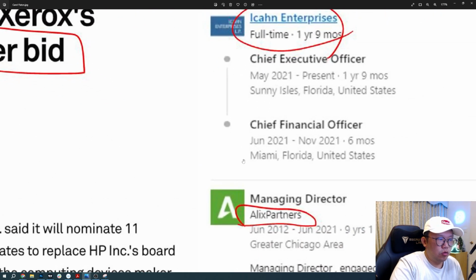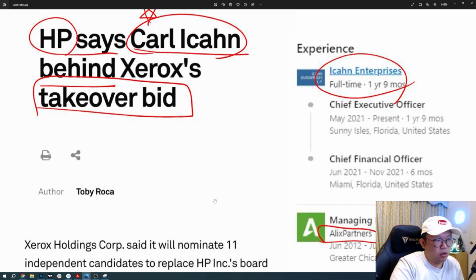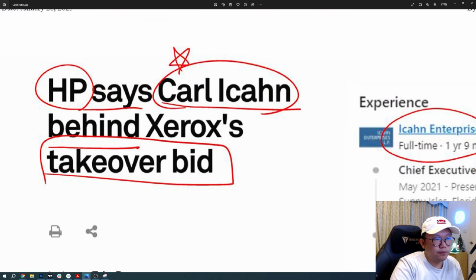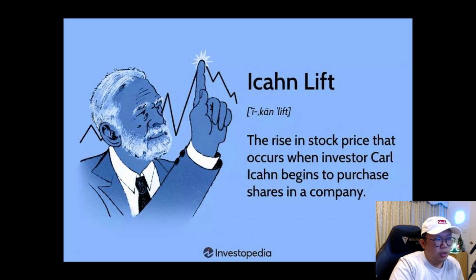In terms of TA, I'm looking for the breakout points, and I think this could be the trigger. Maybe there could be a news item or filing that comes out from the court hearing that releases the identity of who the acquirer is, and I think that will be the first breakout point. And when Carl Icahn buys the stock, or when the media says okay, Icahn is in play, basically it has the definition of an Icahn Lift, so the stock price will move upside very aggressively.